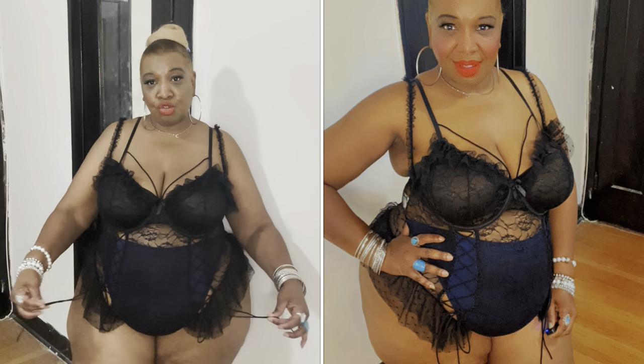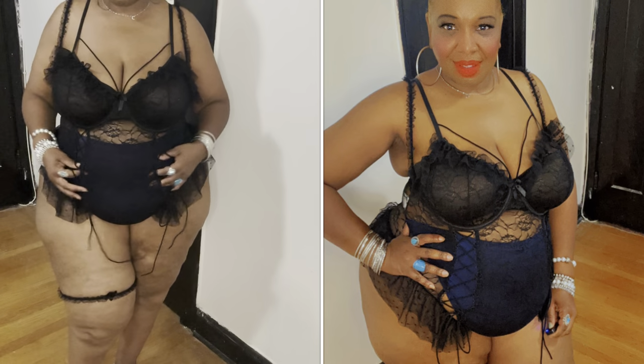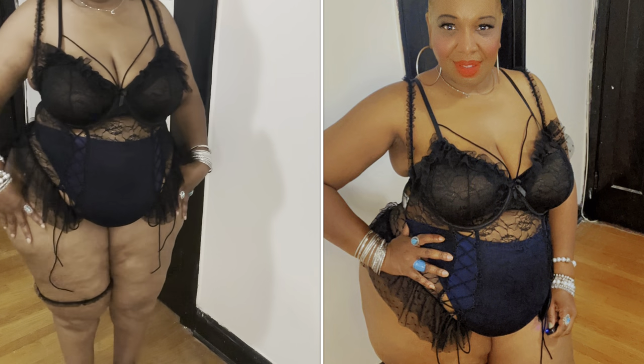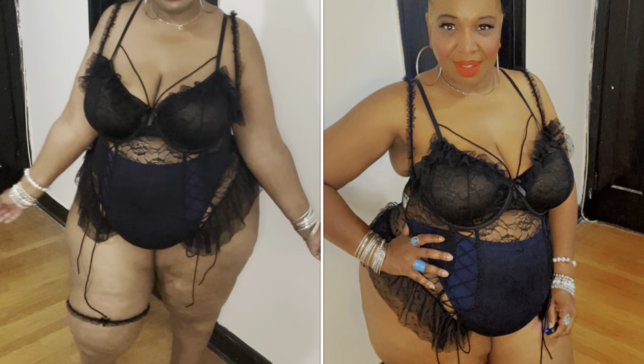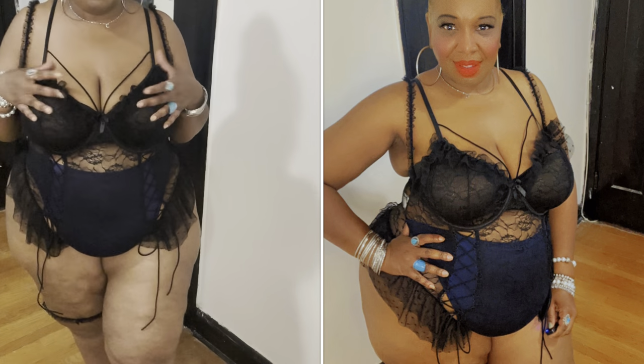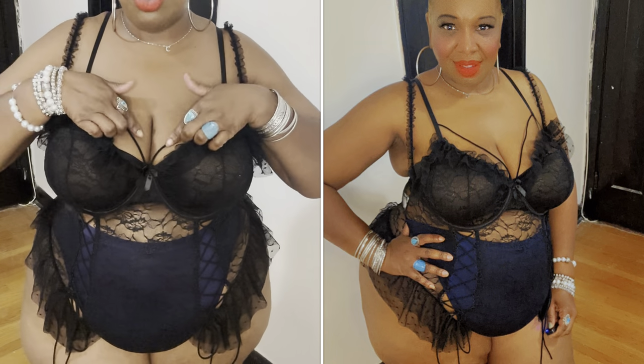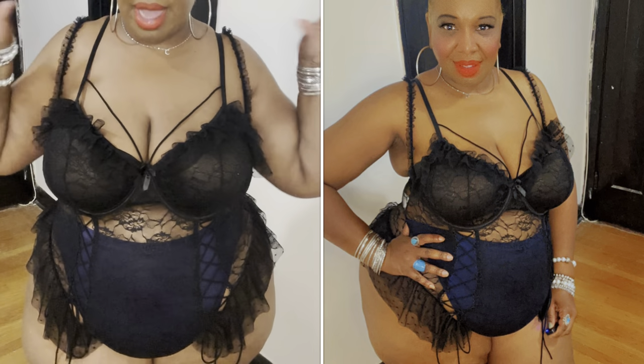And like I said, it is crotchless. And then you do have these two strings right here that tie, and then you have this open tie here, okay? Now, if I had a man or whatever, I would not have these panties on up under it, okay? But this is the lingerie piece. All of this is just lace. And then you have all the lace right here. Of course, I do have my bra on. And then you have these two straps right here, okay?